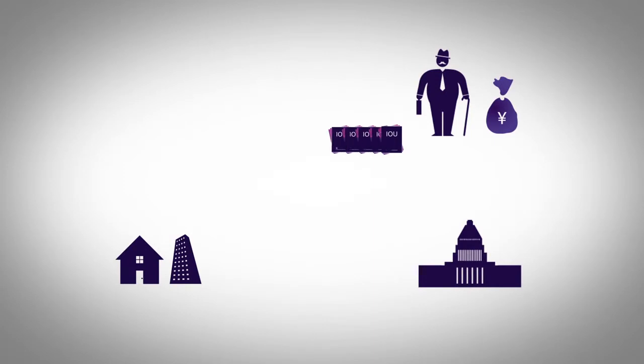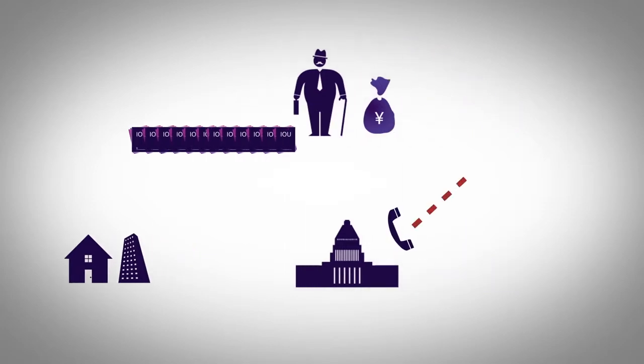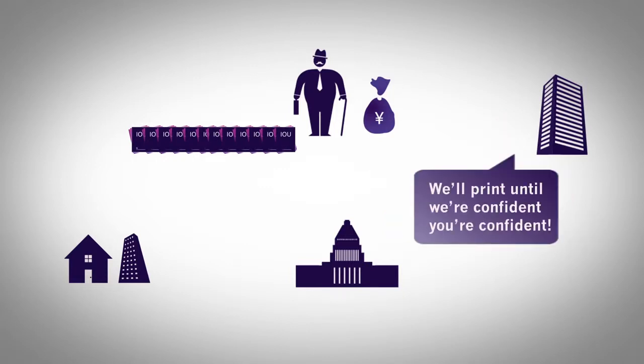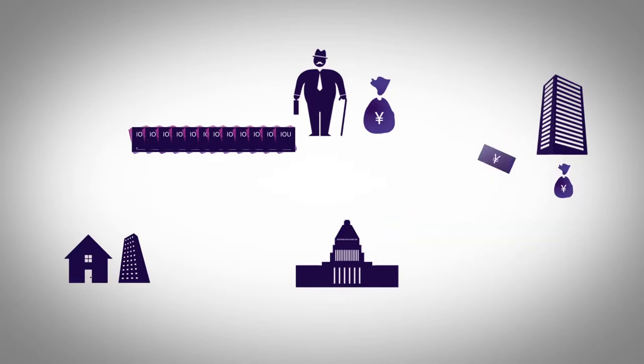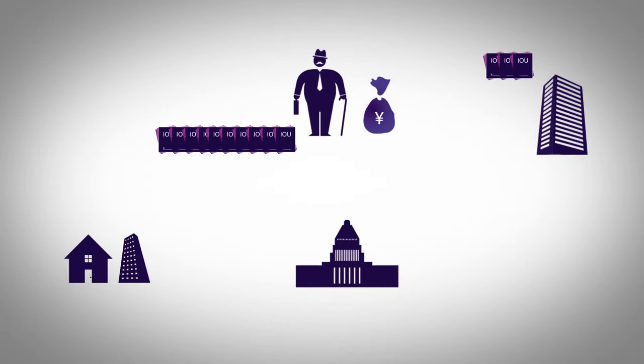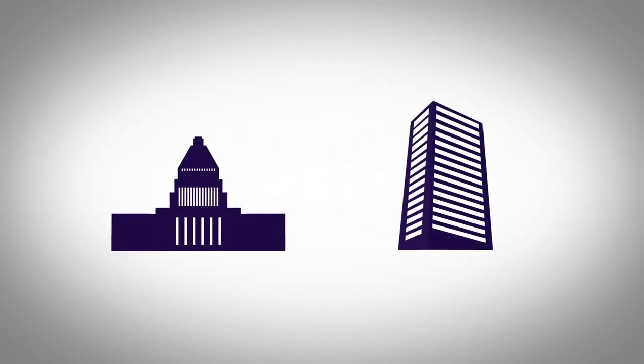But when the outstanding debt gets too large, investors start to worry that they won't get their money back. This is where the central bank comes in. The central bank lowers interest rates, which basically means that it prints money until interest rates hit its target. Satisfied that their investments are safe, investors keep buying government IOUs, which means that the government gets to keep spending more than it earns. Sounds great, right? Well, there's a catch.